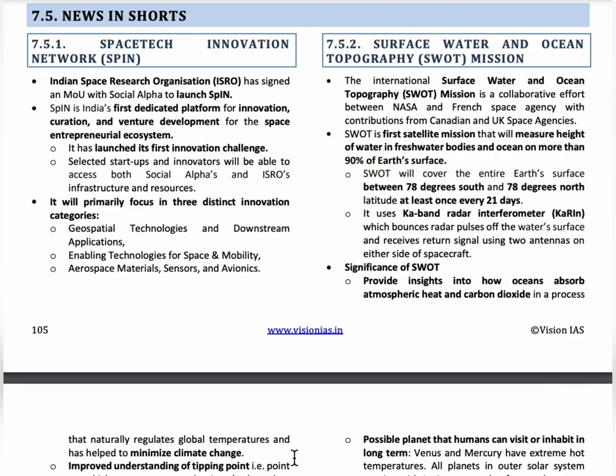The next topic is Surface Water and Ocean Topography Mission, or SWOT mission. It is the first satellite mission that will measure the height of the water in freshwater bodies and oceans on more than 90% of the Earth's surface. The SWOT mission will cover the entire Earth's surface between 78 degrees south and 78 degrees north latitude at least once every 21 days. This SWOT mission is a collaborative effort of NASA and the French Space Agency, along with contributions from Canada and US space agencies.